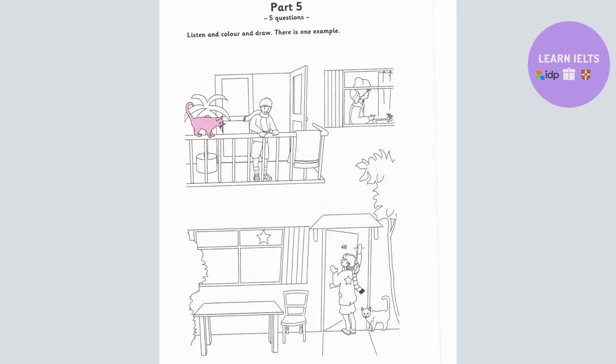The girl is opening the door. Can I colour that now too? Yes. What colour? I don't know. How about green? OK. That's a good colour for a door.